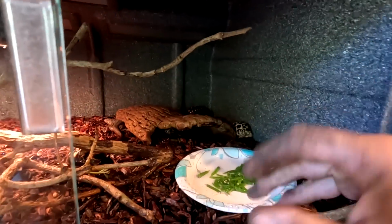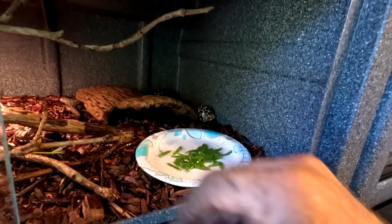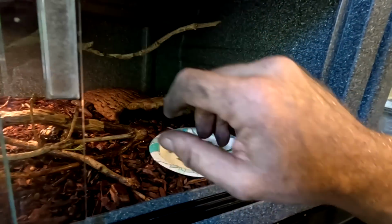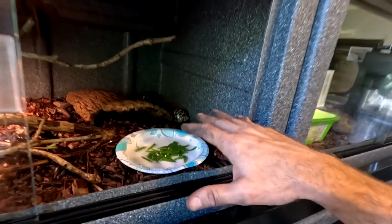So it'll be humid for a bit. They love it. They'll be wandering around, and then they usually come out to forage and stuff like that. So the enclosure is just big enough to keep these guys exercised.